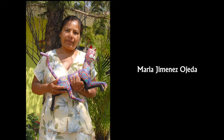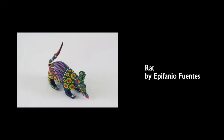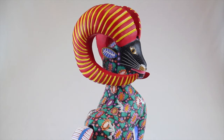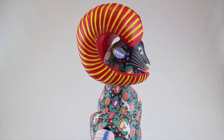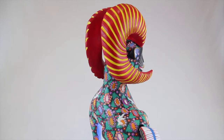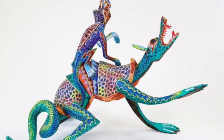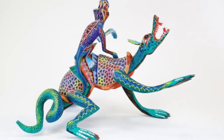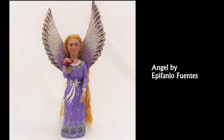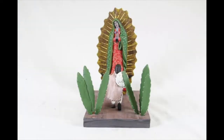The museum has works from some of the most celebrated wood carvers from Oaxaca, including Maria Jimenez Ojeda, Gabino Reyes Lopez, and Epifanio Fuentes. The wood carvings are carved from the soft wood of the copal tree and painted with brilliantly colored and detailed strokes of paint. Most of the wood carvings are in the form of different sorts of animals and fantastical creatures, also known as alebrijes. The museum also has carvings of religious scenes and figures, including angels, nativity scenes, and altars.